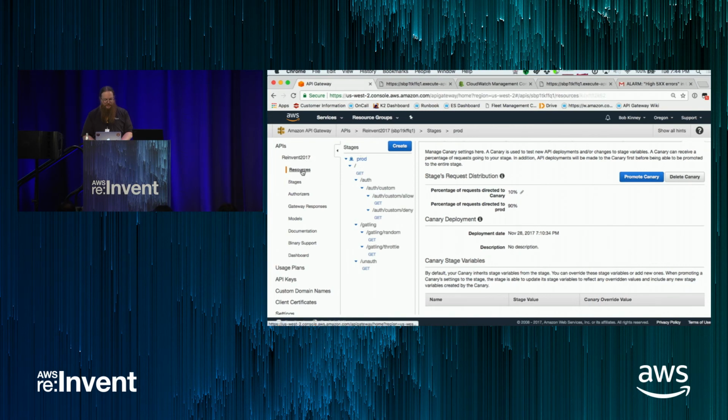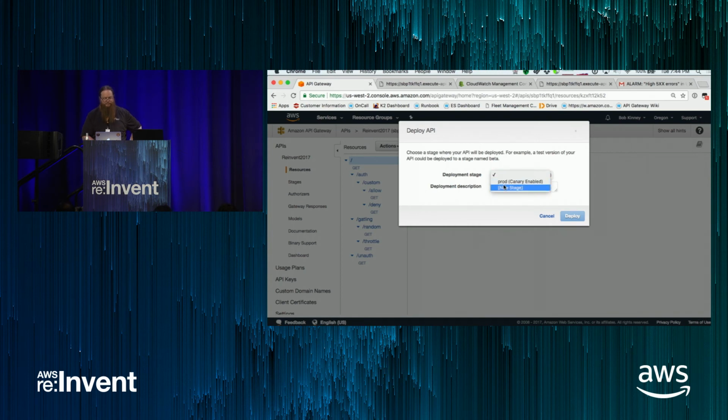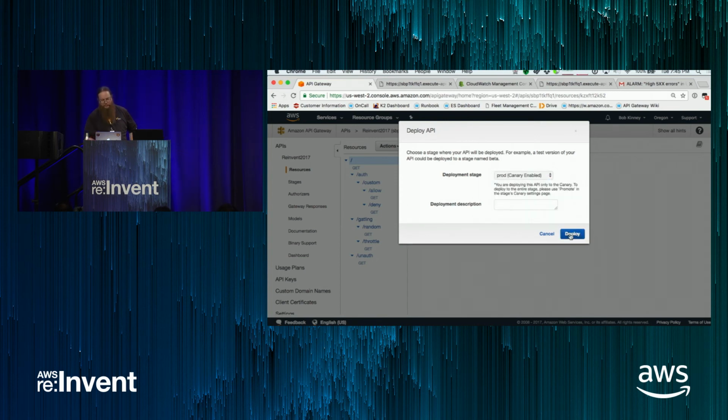Then, if I go back to my API definition and do a deployment, you'll now notice the console is noting that my prod stage is Canary enabled. So the console, by default, will force you into deploying to your Canary first, then you promote your Canary up to the production stage after you've validated it. The API allows you to bypass this if you want, but this is the recommended workflow that we want to encourage customers to use. So deploy to your Canary first, test and validate, dial up the traffic, and eventually promote the Canary to your production stage.